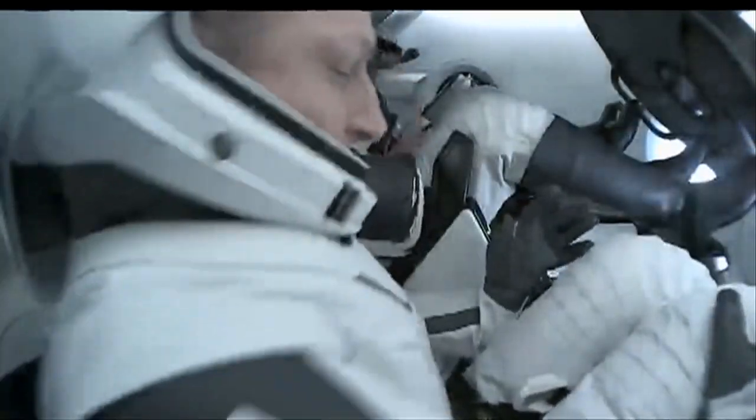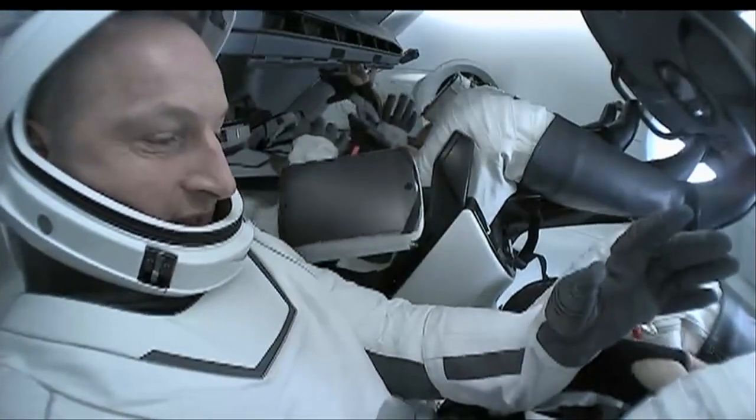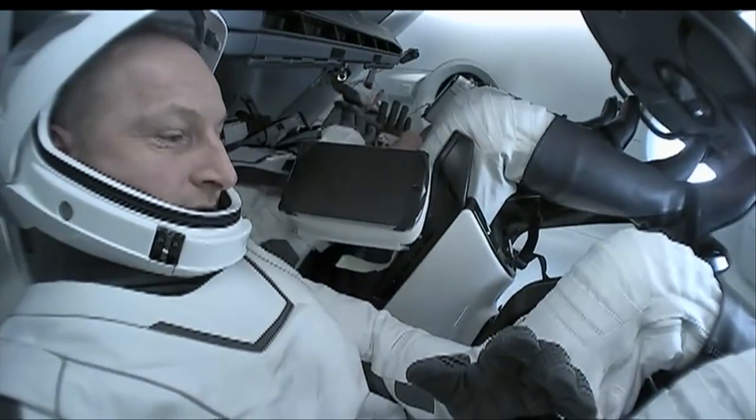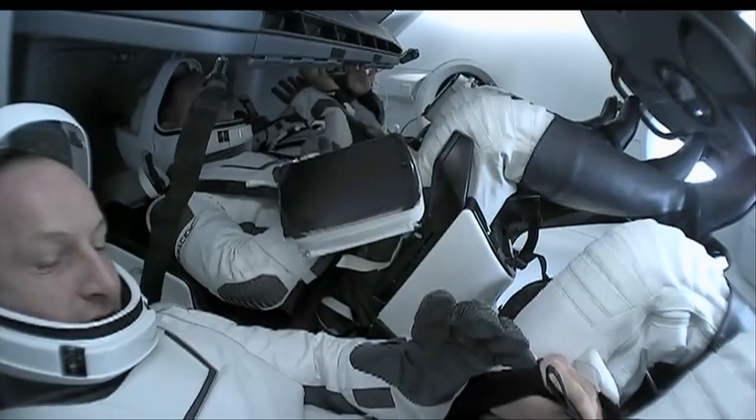And Endurance, I've got you 5x5. How me? Have you line clear on the big loop as well? Switch it over to Dragon to ground and check it there.